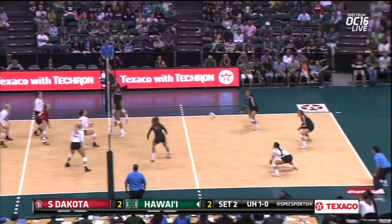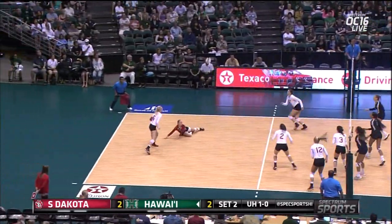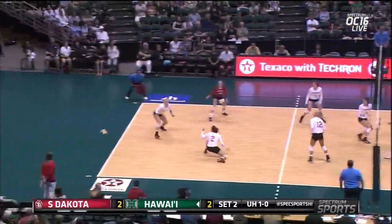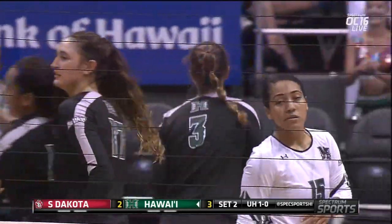Once that goes to Schmidt from off the net, dug up by Kahakai. Yosia swoops in, sets up Castillo, diving save by Rasmussen. Back set goes to Dotson. Good diving save there by Yosia. Granato from the back row. And that had a little velocity on it as well.